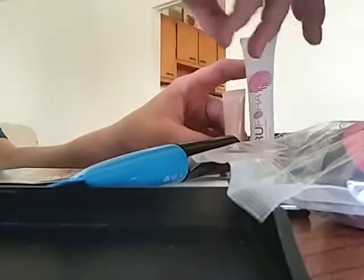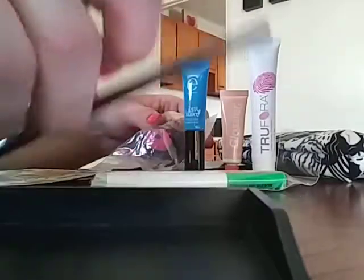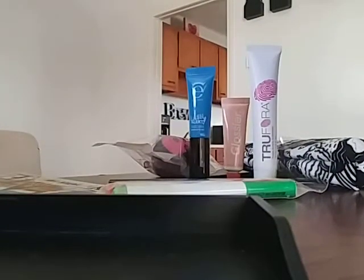Wow. So we got my glam bag, an exfoliator, a skin glosser, mascara, a couple markers, a sponge, and a brow pencil. Again, I got to say, Ipsy, you did it again. Thank you for all these wonderful products, and I can't wait to review them.